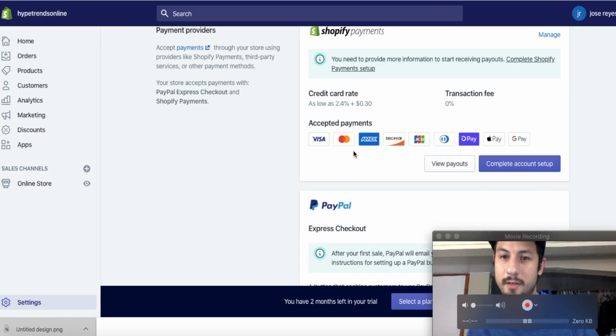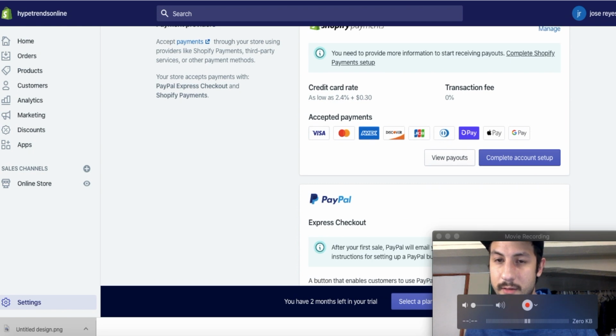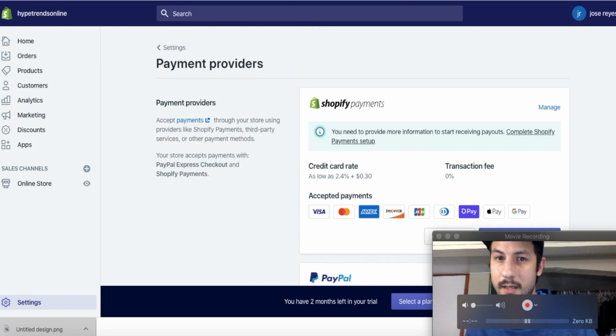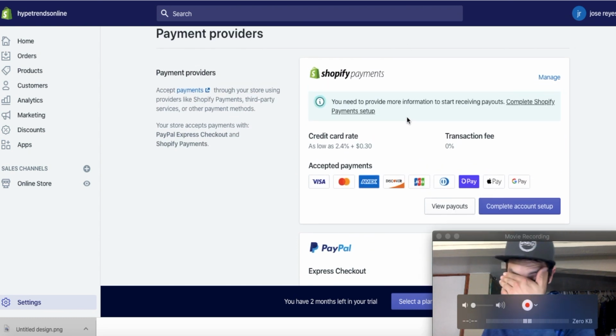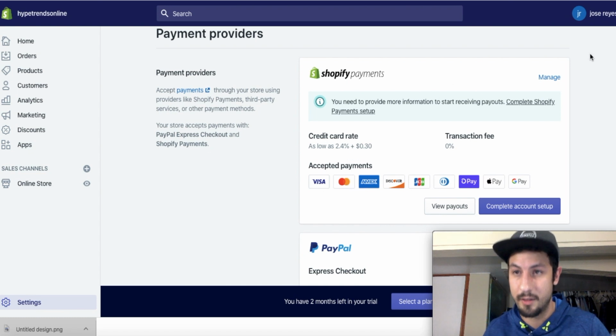I'd recommend running with both of these. That way you have a PayPal and a Shopify payments. This is very important, guys, because people will not be able to order from your store if you don't figure this part out.